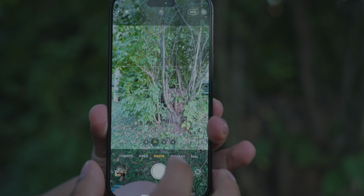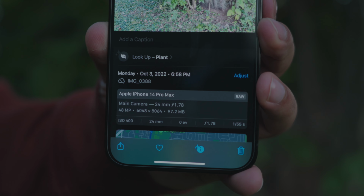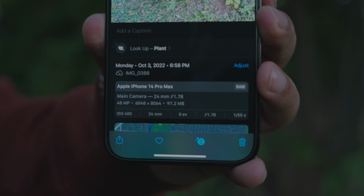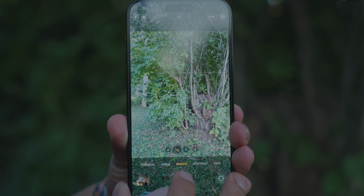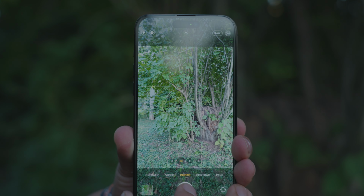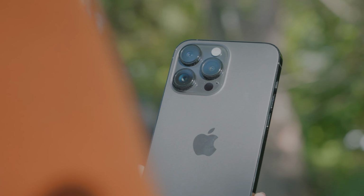For photos, it does have a new 48 megapixel sensor that you can take advantage of if you shoot in ProRAW. Just keep in mind that these are big files and you don't really need them unless you're going to do some heavy editing on these pictures. Personally, I don't use the iPhone for much photography, so this sensor is nice, but I'm more excited about the low light capabilities.